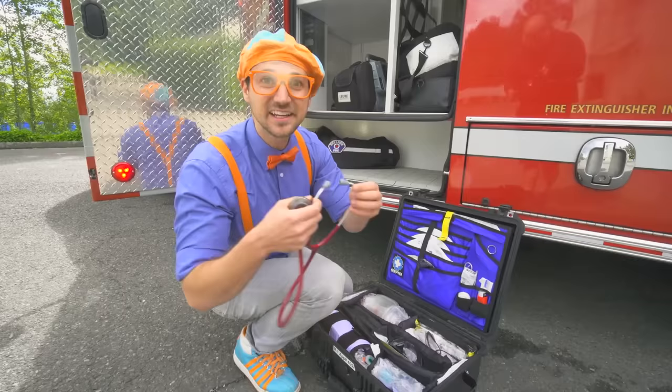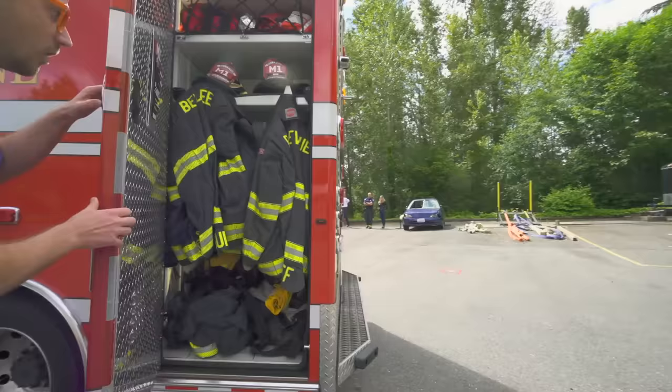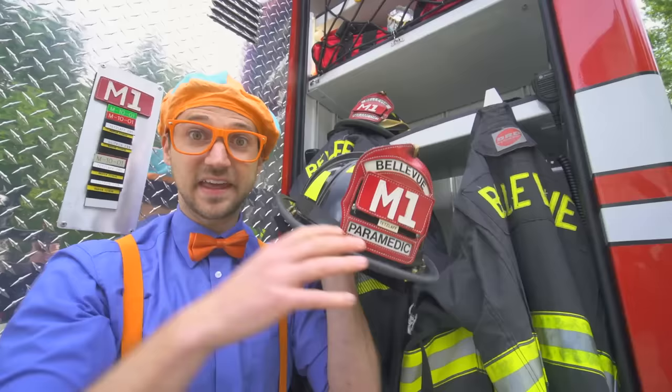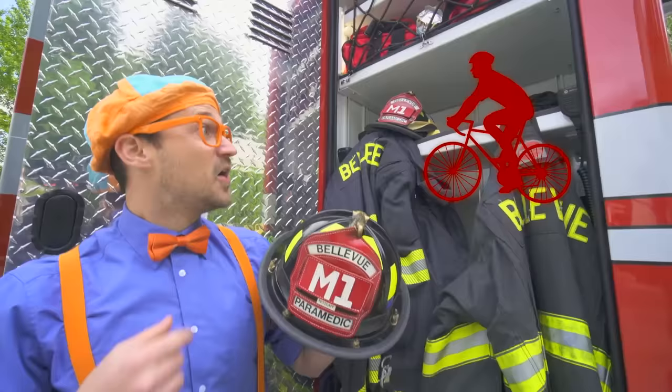All right, let's lock this back up and go check out what else is around here. Ooh! Another compartment! This is where all the firefighter gear is. See? Here's some jackets. And here's even a helmet that they wear when they go into areas with fires. Hey! Do you know another time that you should wear a helmet? Yeah! When you ride a bicycle!